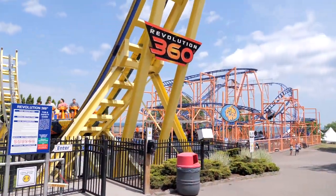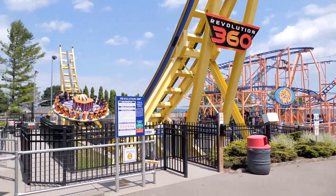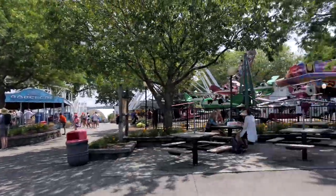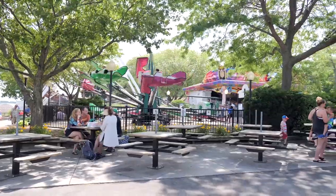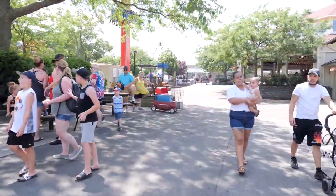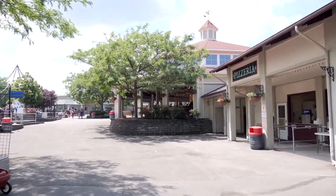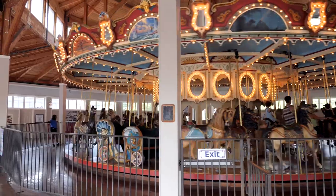So we're kind of walking out of this area, so I wanted to just point out some of the flats that they got here. They got one of these guys, Revolution 360 here. Then across the way here, they have a Himalaya and, you know, one of these kiddie spinning rides. But then down here, this is where they have the carousel, which I believe has a bit of a backstory to it. Wow, this thing is beautiful.